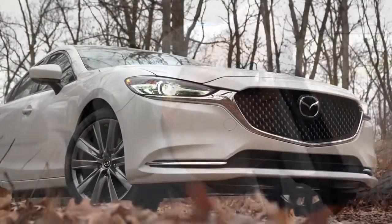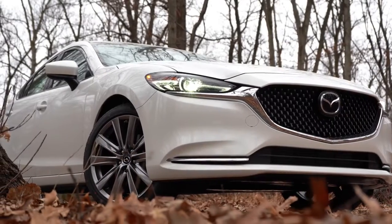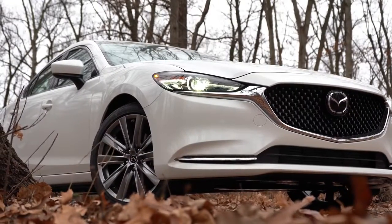But that about rounds out the performance segment of this review. Let's now go ahead and take a look at the exterior of this beautiful white 2020 Mazda 6.